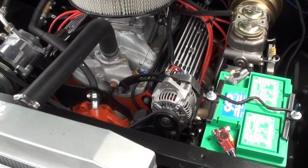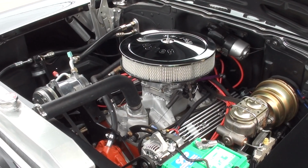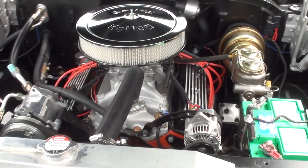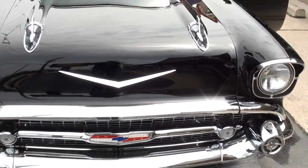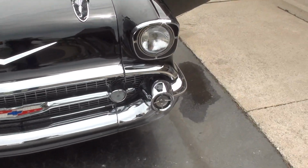Little mini alternator on it's pretty cool. Give it a little rev, Dale. That drives great too. It's got the electric fan on it. Like I say, it's got a flex fan and the electric fan, which is nice. This thing should run nice and cool. Pretty car. Oh, that's a pretty car.